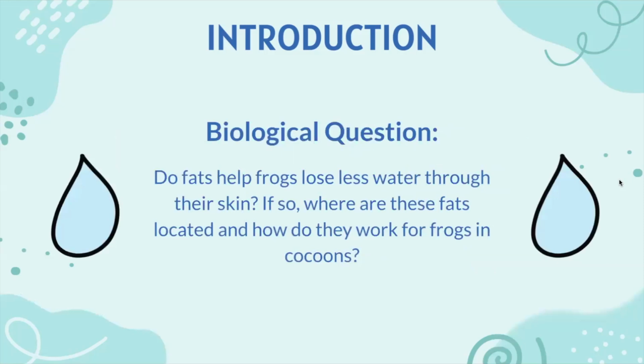So we have a biological question, and a biological question is a question that focuses on understanding living organisms and their functions. Our biological question is, do fats help frogs lose less water through their skin? If so, where are these fats located and how do they work in the frog's cocoons?